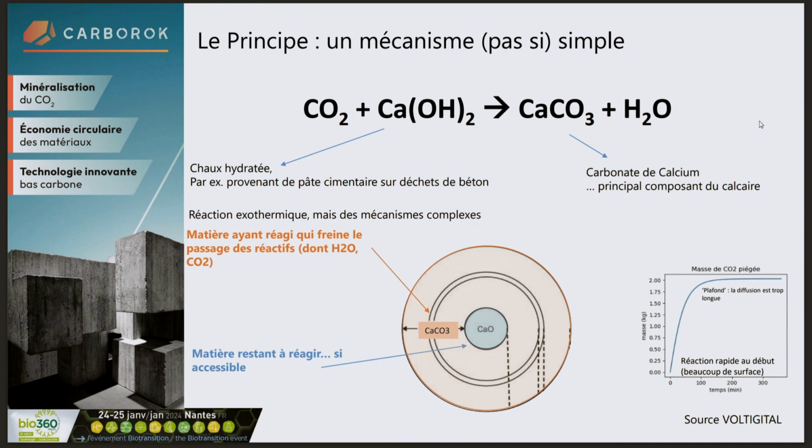What we can simplify here is that it's a reaction and diffusion mechanism. You have some key aspects. If you look at this sphere, the CO2 will be attacking the material from the surface, and then it will have to go deeper and deeper to reach the feedstock for the reaction. If you take too much time, or if you don't manage to go fast enough into the core of the particle, then you may not reach 100% of the sequestration potential.